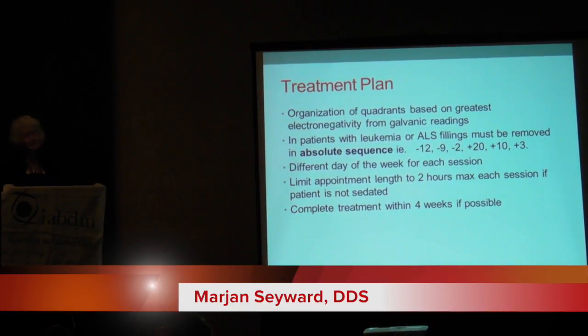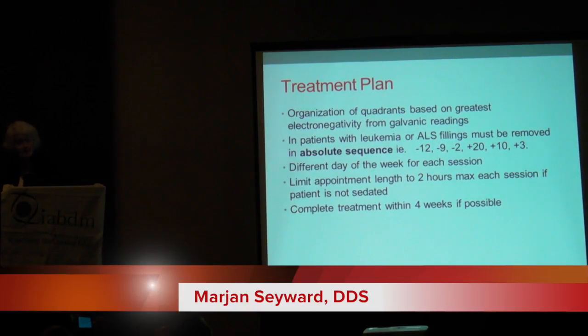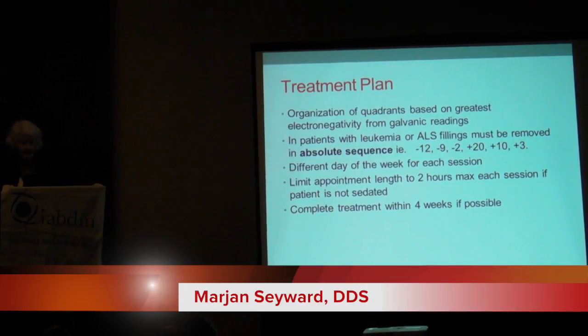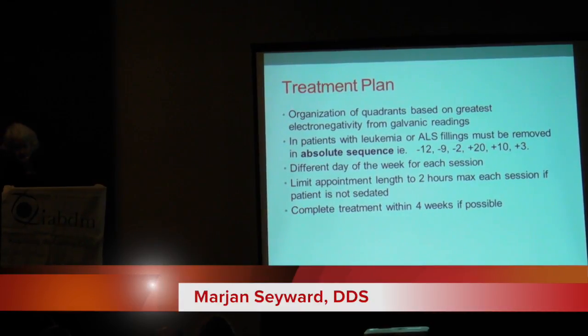If you've got a patient who's got leukemia or Lou Gehrig's disease, you should remove the amalgams in an absolute sequence, going from the most electronegative. So you're going to be jumping around on quadrants. These patients are best done under sedation, where you can do that, because there's some rules if they're not. If a patient's on sedation, you can jump your quadrants from right and left and cross the midline. If the patient's not under sedation, you cannot do that.